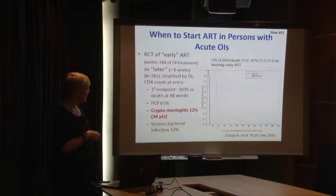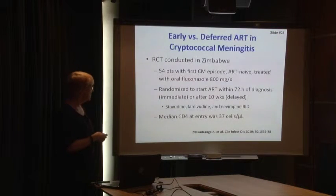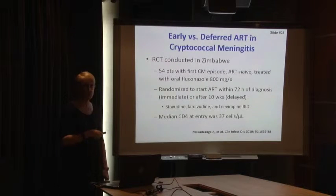And in the context of the study that was done primarily in settings in the United States, we demonstrated that the risk of mortality was reduced by about 50% when patients received early antiretroviral therapy during the acute treatment for their cryptococcal meningitis, pneumocystis, or serious bacterial infections. So the standard of care in the US had been to initiate antiretroviral therapy within the first 2 weeks of cryptococcal disease. However, this became a controversial issue when data began to emerge from resource-constrained settings.